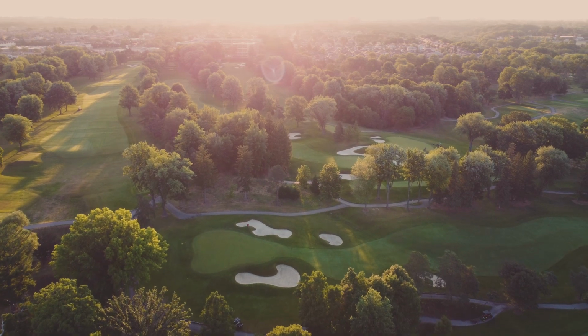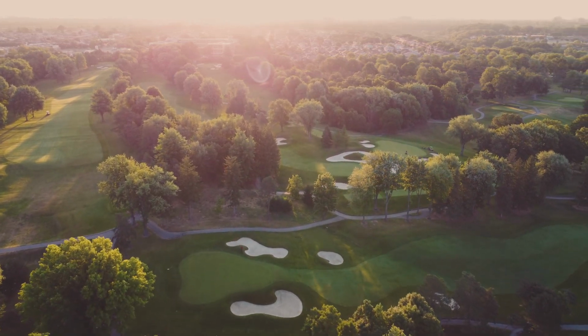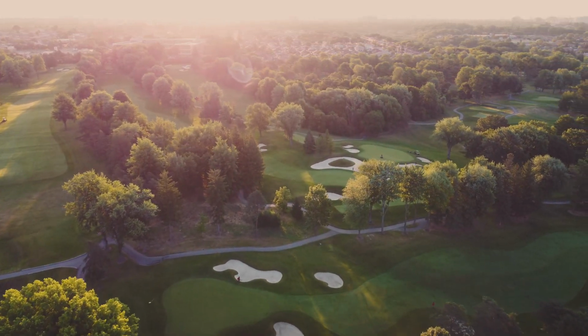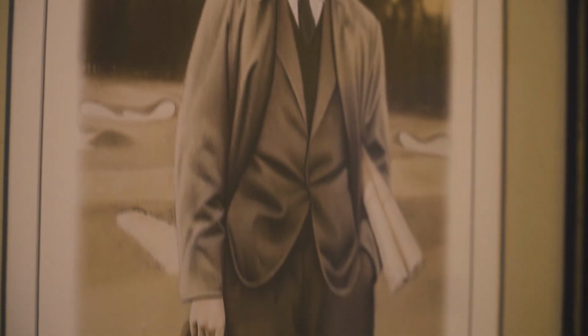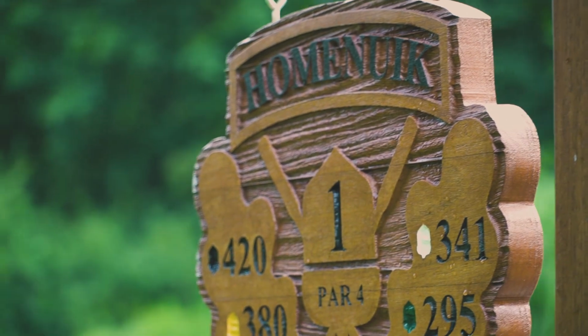It's a great piece of rolling terrain, so it's got a mixture of sections. Some that are a little flatter and some are a lot more undulating. The front nine's gonna play over some of the more undulating and interesting land, and I think that's really gonna stand out. It's some of Stanley's best work. The first is Hominick. It's going to end up being the 5th hole. I think it's one of the best par 4s in Canada.